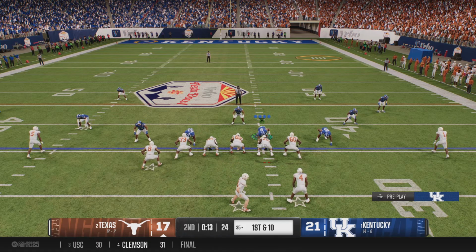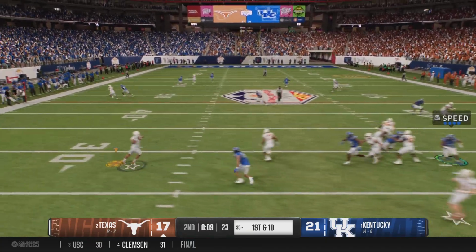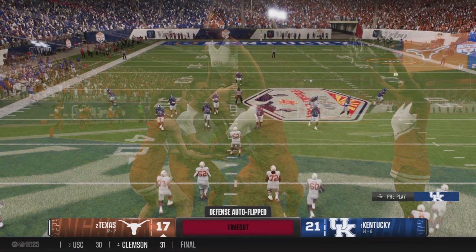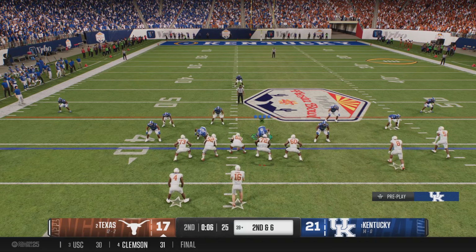Just time for a couple plays before the half. Looking to throw it on first down. Catch made by the tight end, but a huge hit by the linebacker. What a tackle. So a timeout is called. Just a few seconds left here in the first half.